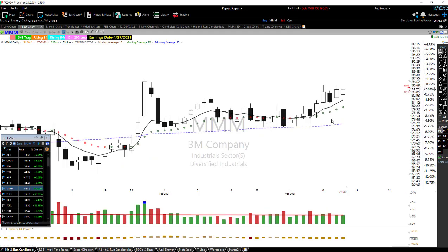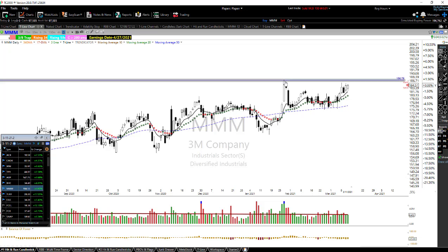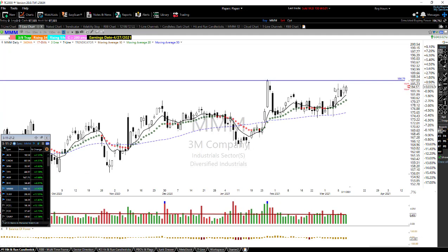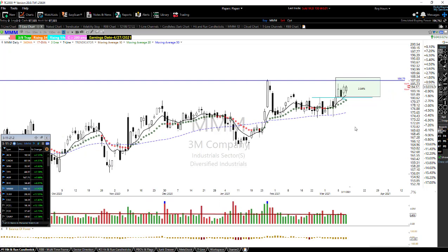3M. Look at 3M setting up here. A little bit of a speed bump we're going to have to get through at this breakout. Great 4-bar chart pattern here. Very nice little breakout here, and then a terrific 4-bar chart pattern. This stock looks really good here, so we're looking for this to move higher. We'll look to be a buyer anywhere in here.